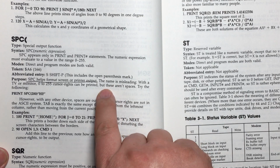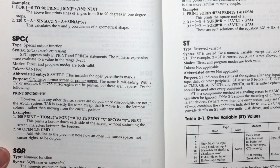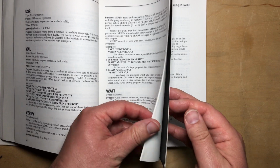Yeah, and it points out here that it doesn't actually print spaces, it's actually printing cursor rights. But again, the excellent detail in this book. That's just one I want to point out there.